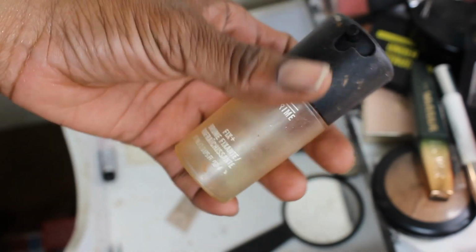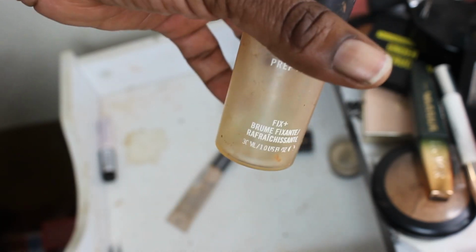This is a MAC Prep and Prime. This is like nothing. There's like 2 squirts in there. Like, why is that at the bottom of the drawer? I should have just used it, dumped the bottle.